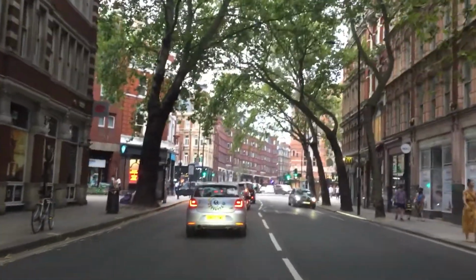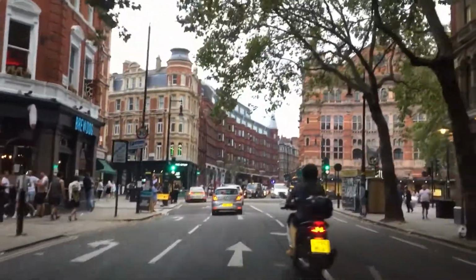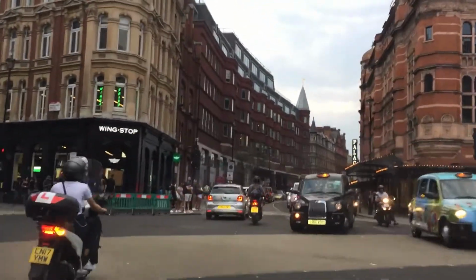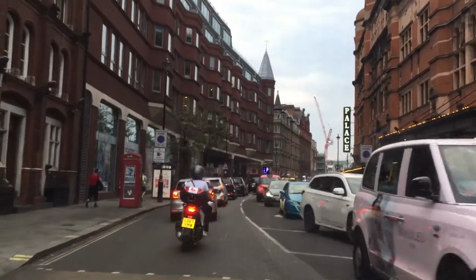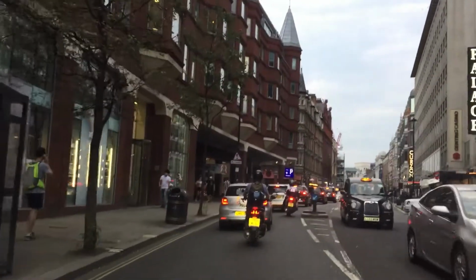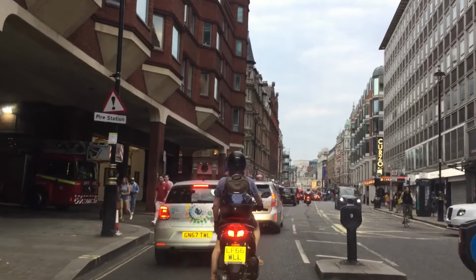We're coming up to Cambridge Circus. On the right, there used to be Angels, the fancy dress shop. That was well known, or is now known. Palace Theatre there, Harry Potter. Off to your right, we're just crossing over Charing Cross Road, Cambridge Circus. And now we've got Soho on the right hand side. And Soho Fire Station on the left.